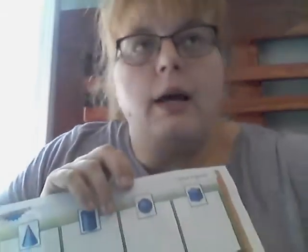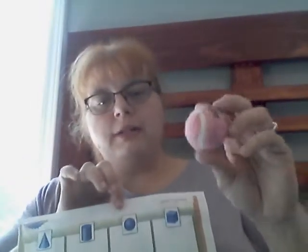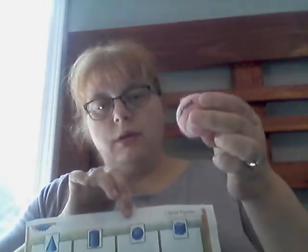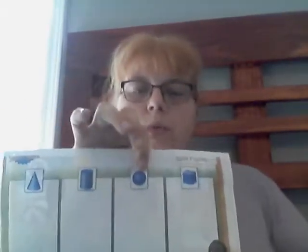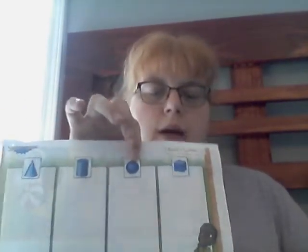And then I went and tried to find a sphere. That one was, again, kind of hard. I did find my dog's little ball, which is a sphere. It's round. We also had some balls in our garage, but I didn't bring those in. What can you think of that's a sphere?